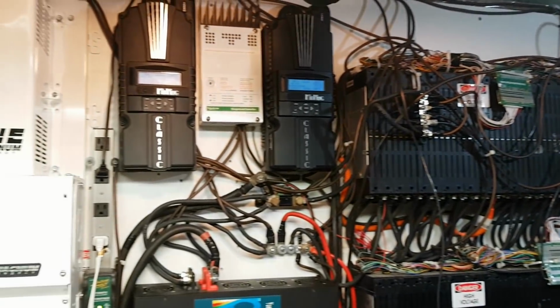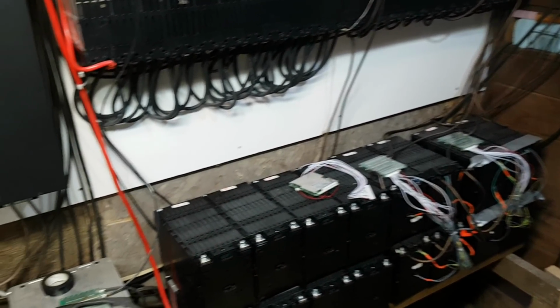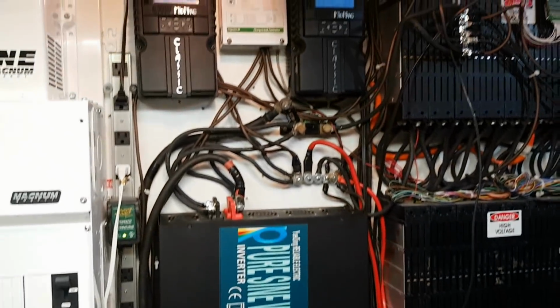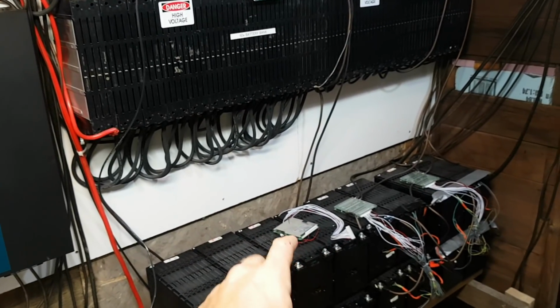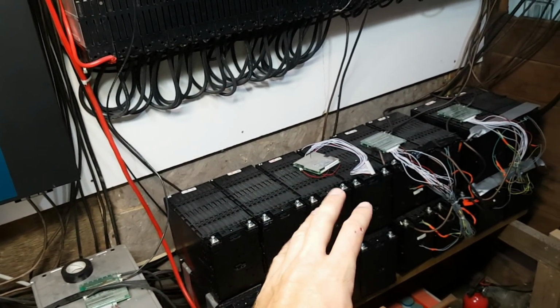Other than that, I haven't done much to the system. I only have one more BMS, so I'm going to hook up those 4 and give myself an extra 5 kilowatts. Honestly, I've forgotten how many kilowatts I have. I think 30 or 35 kilowatts hooked up now, and that'll bring me up to either 35 or 40. I can't remember. That's rated. I don't know what I actually have.